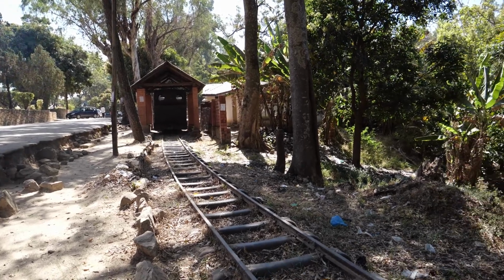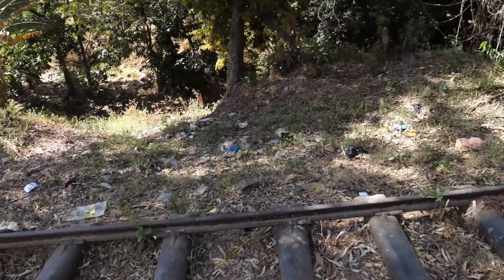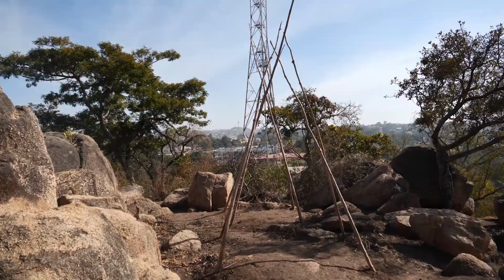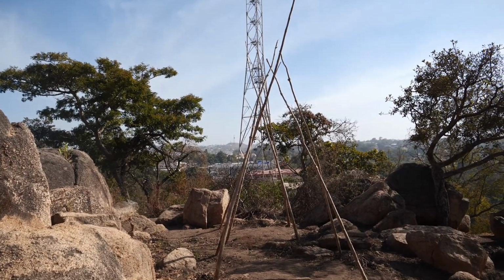So right now we are in the premises of the Jos Museum, and this is one of the attractions you can do. So it's 100 steps to come up here. Where we are standing right now is an old settlement. It's a cool place, and it costs only 300 Naira to come up here.